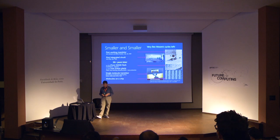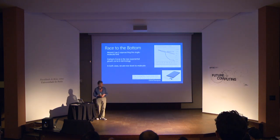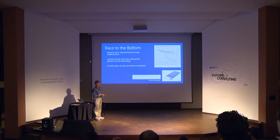So that's a fact, and there is currently this race to the bottom. So trying to get there as fast as possible and then stop.